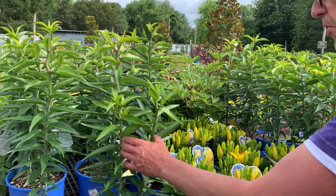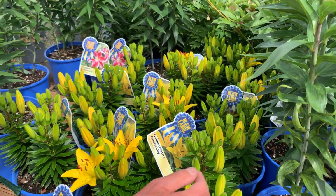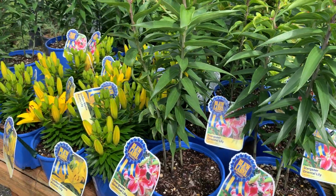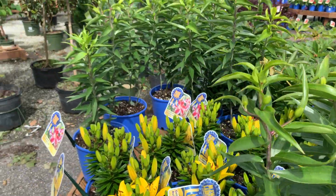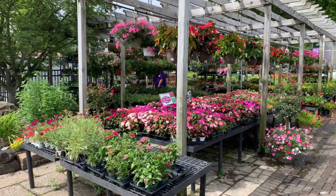No, the stargazers aren't blooming yet. Almost. But the Asiatics are. So they're coming. That's why I was surprised. But we've got lots and lots, and we're still packed with annuals, too.